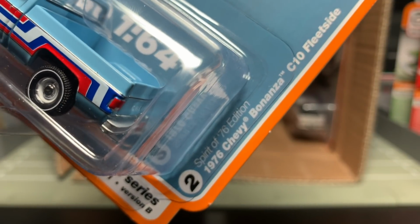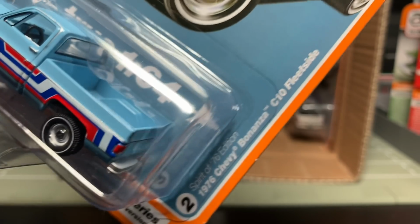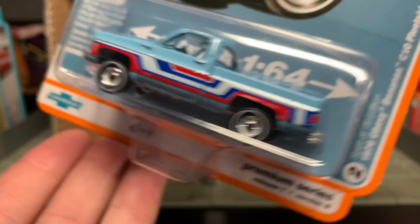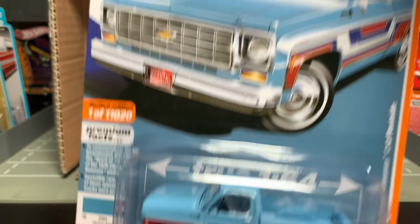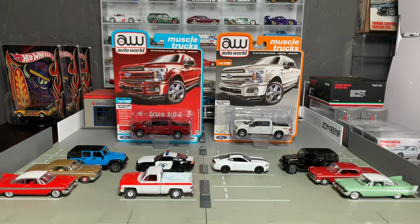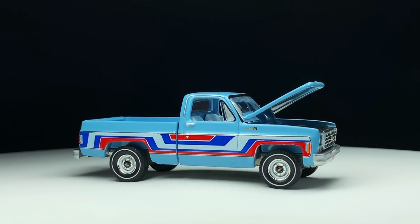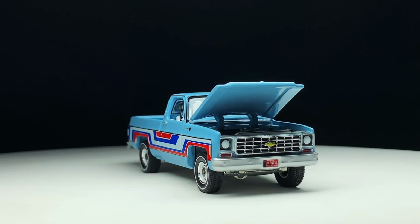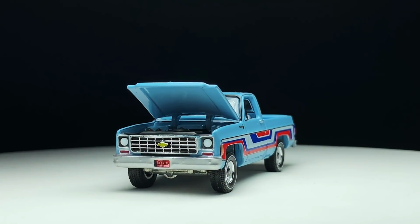Same thing with this one, version B. It's the Spirit of 76 edition of the 1976 Chevy Bonanza C10 Fleetside. So they did a Canada exclusive, and come on, Spirit of 76, you know what that's for. How great. Oh my gosh, this one is awesome. To commemorate the U.S. Bicentennial, GM offered the Spirit of 76 edition in the 1976 Chevy Bonanza pickup truck. I actually did look this one up already. Incredibly rare, only 500 of these special edition trucks were produced.